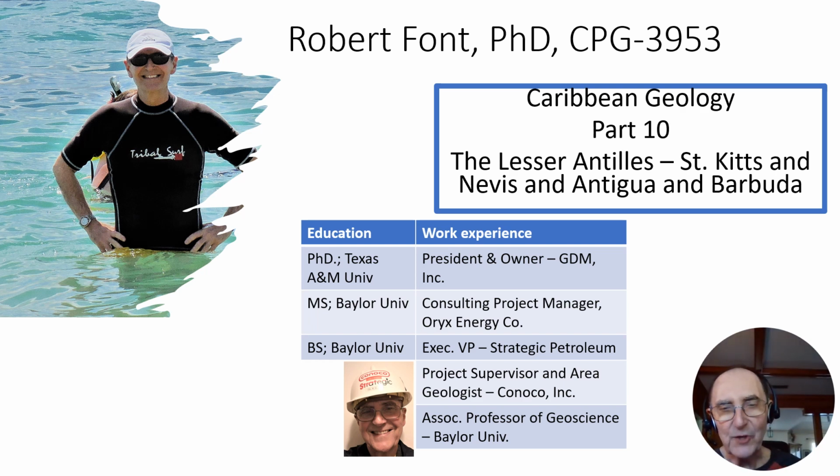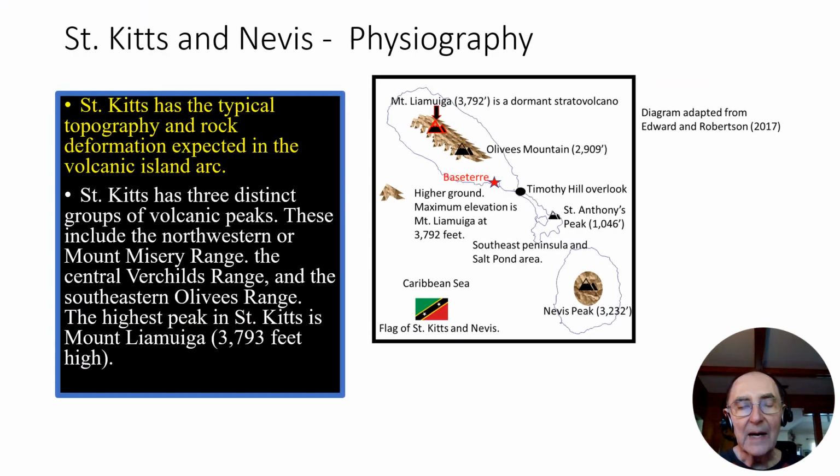Welcome back to our discussion of the geology of the Caribbean. We continue with the Lesser Antilles, and now we're going to talk about the islands of St. Kitts and Nevis, as well as Antigua and Barbuda. Please refer to the sketch map that I have provided here for you.